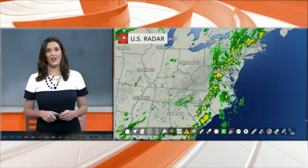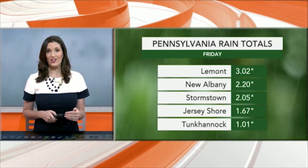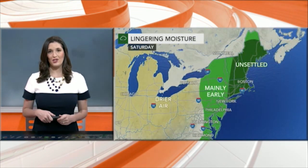A look at how much rain that's fallen today. You can see in parts of Pennsylvania, we've picked up over 3 inches. That was the case in Lamont. Flash flood watches are still in effect into Saturday throughout a lot of the Northeast. That especially is the case for those who are up into New England.